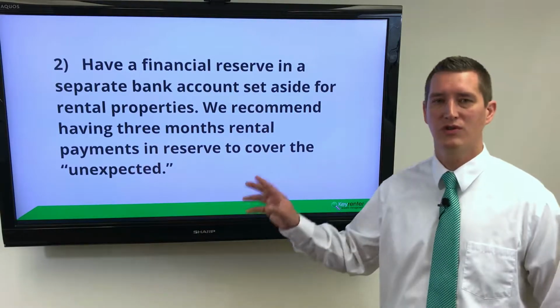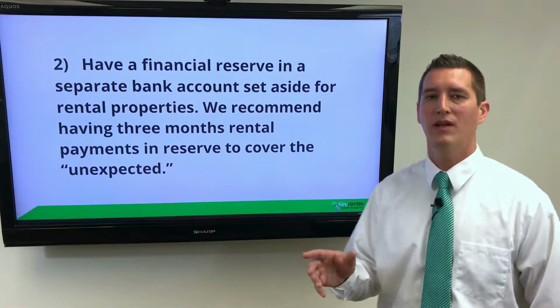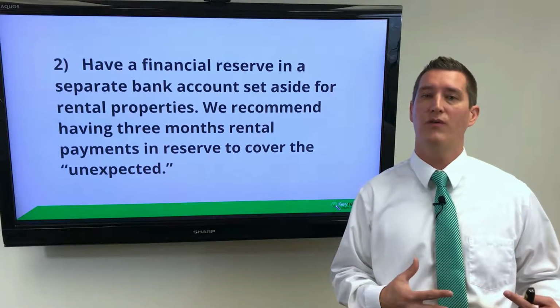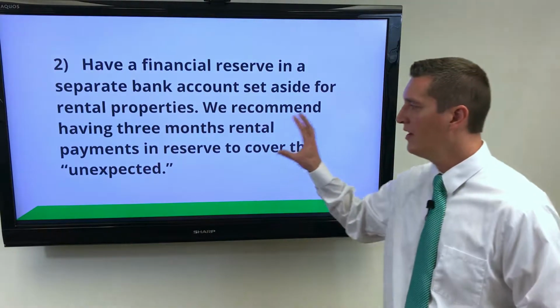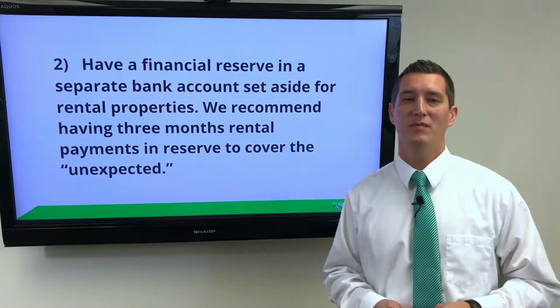Have a financial reserve in a separate bank account that's set aside for rental properties. We recommend having 3 months in reserve. Now, we could hold that reserve for you, or you can hold it in a separate bank account to draw upon. This will help you cover some of the unexpected items that may happen.